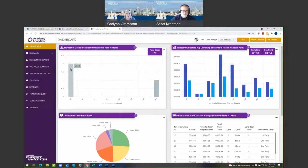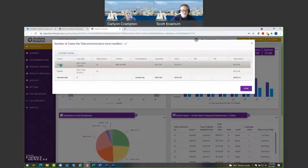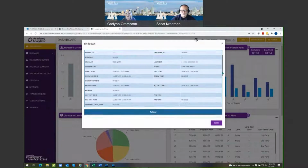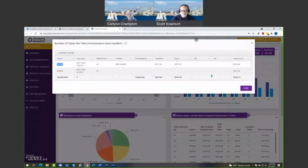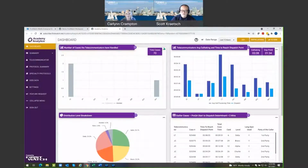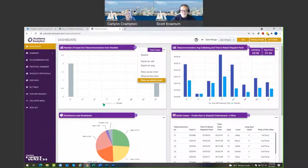I can double click on the bar and it will bring up those 2 incidents that were aborted. I can then double click on the case number and it will take me to the ProQA drill down information so I can see that data without even having to leave Academy Analytics. Another thing you'll notice are these 3 ellipses up in the top right corner. If I click on here, it will give me the ability to expand this widget, to export it as a PDF or a PNG. I can change it to a bar chart, a line chart, or leave it as a column chart. Again, I can toggle back on those completed cases.